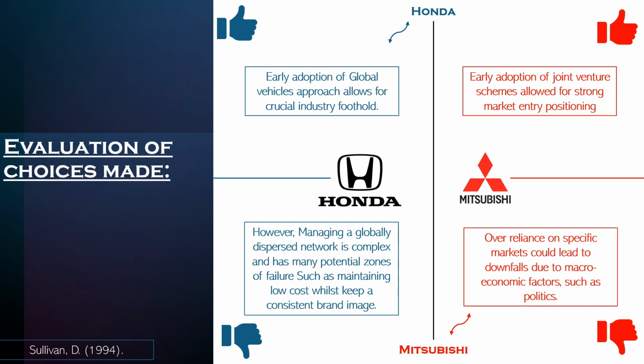Mitsubishi. The positives: Mitsubishi's strategic use of joint ventures, such as the one with Daimler-Benz, enables them to access new marketplaces and technologies and expertise with a lower risk. However, a reliance on specific markets or partners could expose Mitsubishi to risk associated with economic or political instability in those regions, or potential conflicts with partners. Ensuring consistent quality and brand image across a variation of products is key to keeping them on the same path.